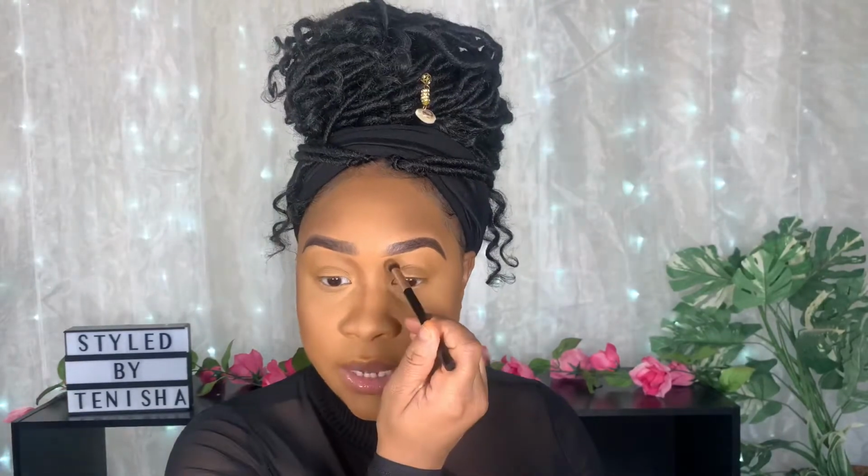And same thing, I like to do it again to the other side. And this is going to give the illusion of your nose being smaller. And as you can see, it's already making my nose look snatched. I have a huge nose, so I like to make my nose super, super skinny. I don't know why I like to do this, but it makes me look flawless. And then you just blend it out.